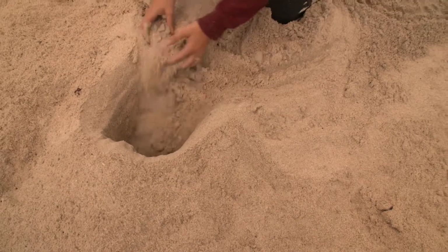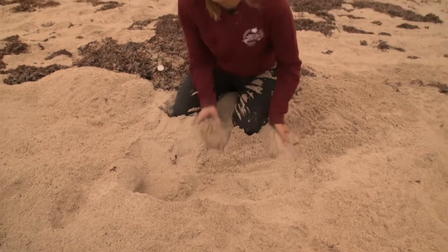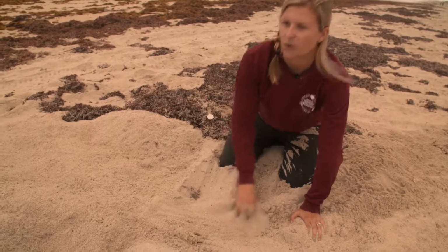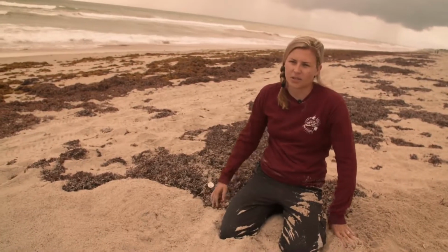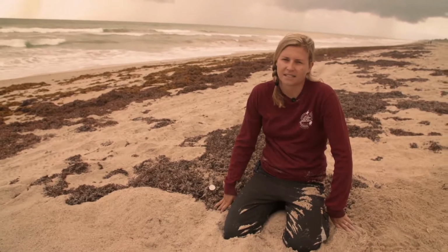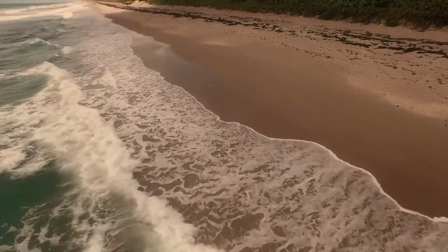And so in the stretch of beach that we're in, you could actually be standing on top of a nest and not even know it. We have such a high density of nests. Within a half a kilometer stretch, you could have upwards of 50 nests within an area. So it's a very dense nesting beach.